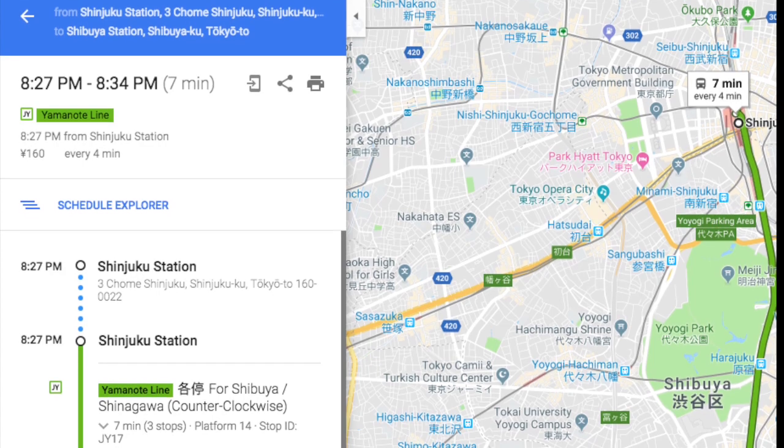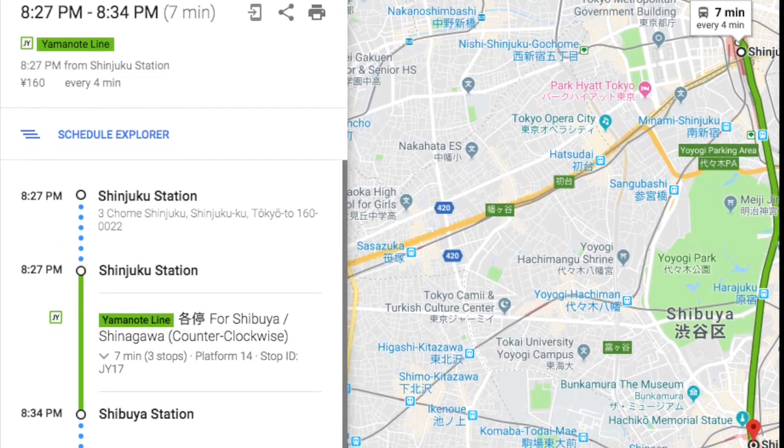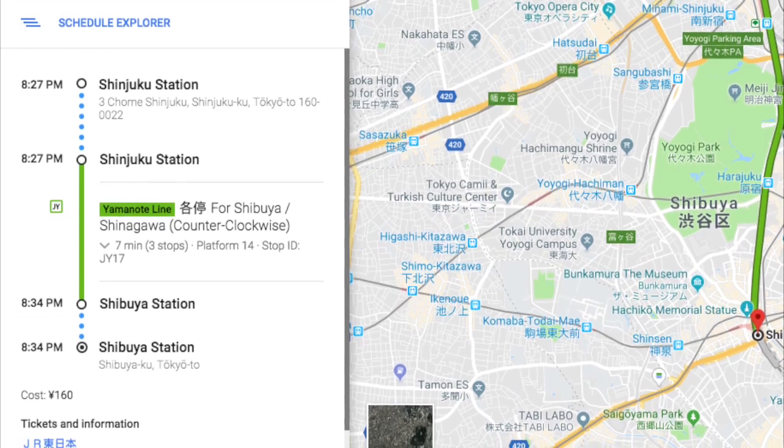If you have data, it doesn't hurt to double-check where you're going with Google Maps. Oftentimes, they'll tell you exactly which line you need to take, and if you're lucky, it'll even tell you which platform to get on, which happens for most of the JR and subway lines.